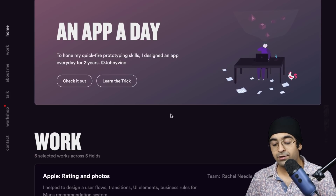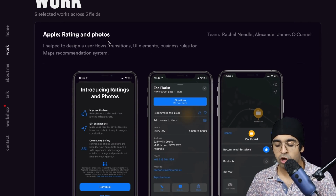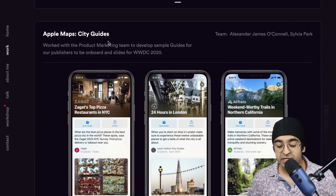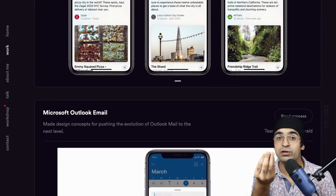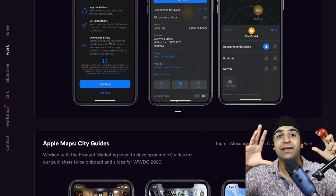Apple rating and photos. He's straight up gotten to his current projects, so he's done with Apple, Microsoft. And the best part is, even though he's worked on smaller projects or smaller features, he showcased all that. So even if you worked on a small feature, make sure you stretch it out and make sure you show it in its complete glory.